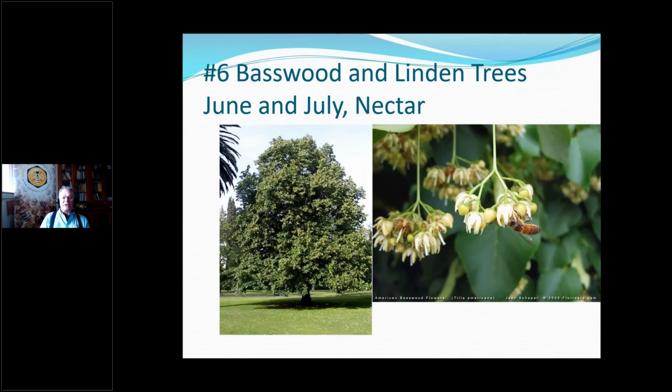Basswood and linden trees are related. Basswood is native; linden trees are from Europe. Linden trees are grown a lot in urban areas because they do well with pollution and an urban environment. Basswood trees grow native, as I've mentioned, along the edges of bush lots and along fence rows. It's a really great nectar source, with almost no pollen coming from basswood, and we'll talk more about that in a bit.